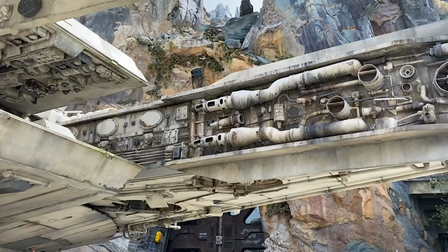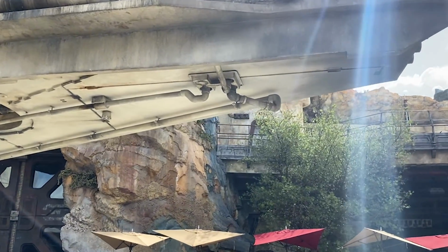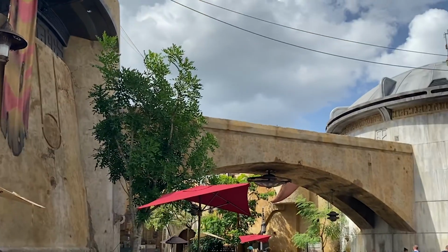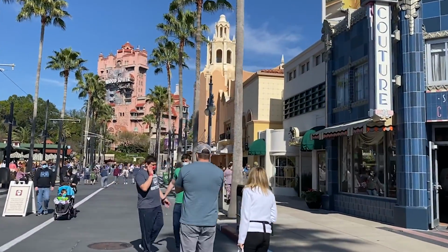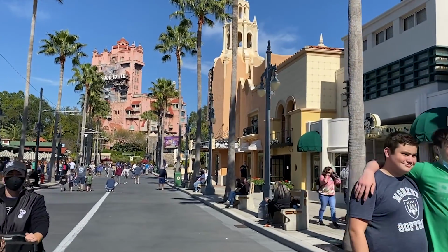To do that, in my opinion, what I would do is definitely grab a regular Disney Genie Plus for Slinky Dog Dash. Then I would grab an individual Lightning Lane for Star Wars Rise of the Resistance. And then what this will allow me to do is rope drop Tower of Terror and then Rock and Roller Coaster. I'd probably do Rock and Roller Coaster, then Tower of Terror first.